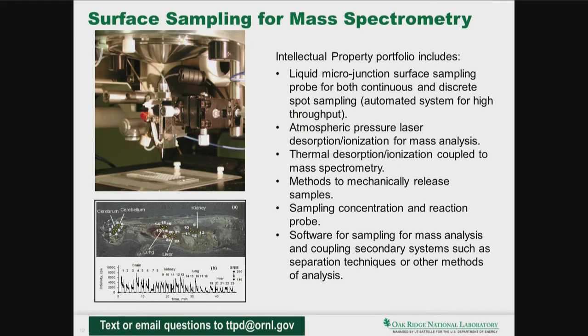Now here's a highlight of one of our capabilities. On your left, you see a surface sampling system. And then an interesting target for this system was a thin slice of, I believe this was a mouse or a rat. And the idea is to be able to do high spatial resolution assays across the sample, and then as a function of space, determine what kind of component you have.